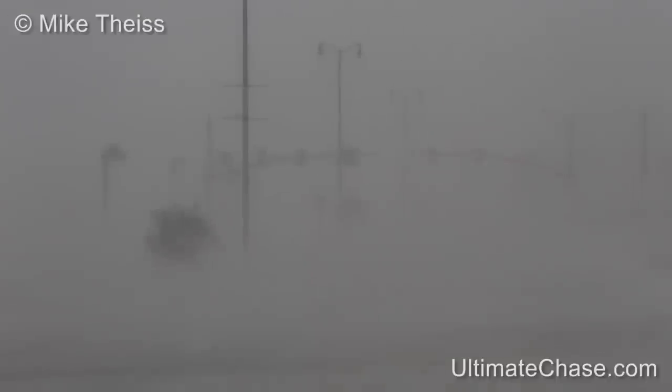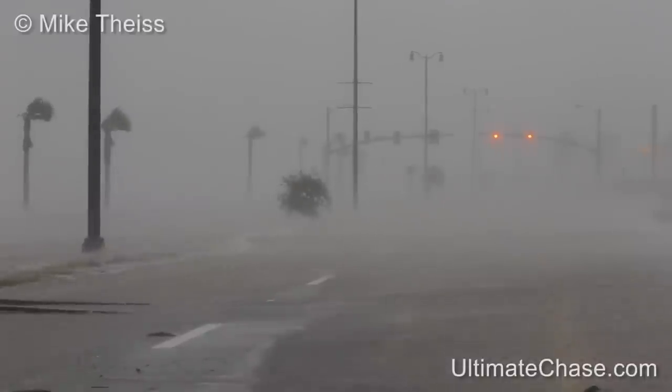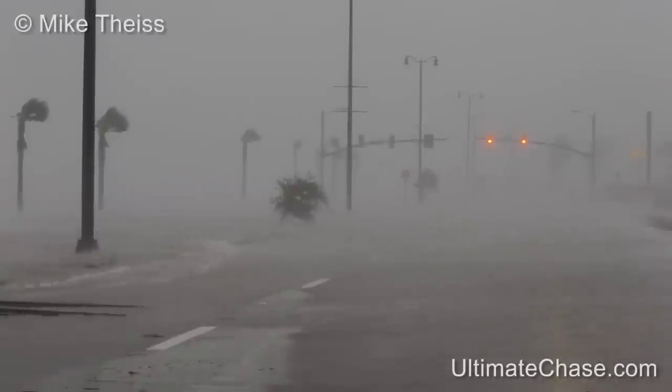Look at that. The stronger that wind keeps blowing, it's just going to blow the surge right over Highway 90.